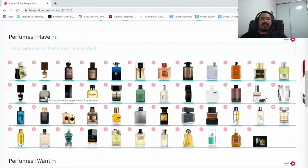This is one of my all-time favorites, Bottega Veneta. It's my go-to fragrance, so I won't sell that. Nasomatto Pardon, no, not at all. It's very dark. All of these are my kind of fragrances, so I'll probably keep them. And this is one of those fragrances that lasts more than 12 hours on my skin as well.